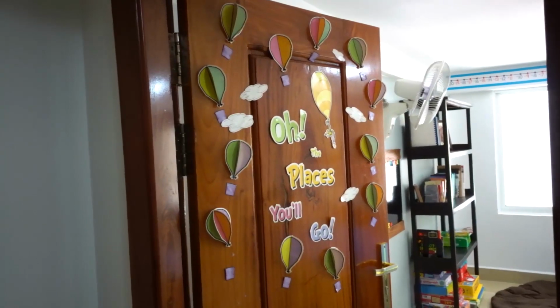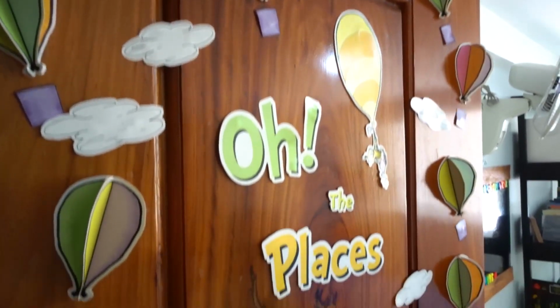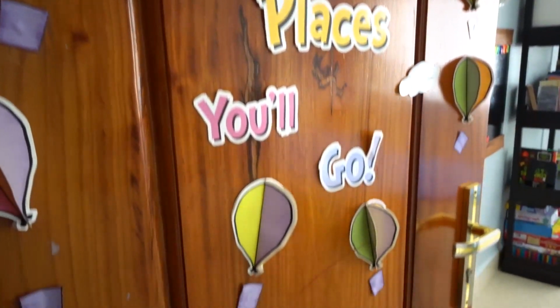Okay, so when you come up to the schoolroom, this is the door. Usually this door is open, and it says, "Oh, the places you'll go," just to make it more fun and creative and look inviting.